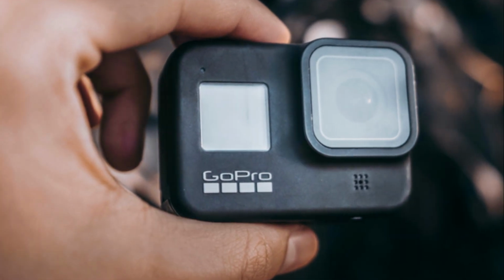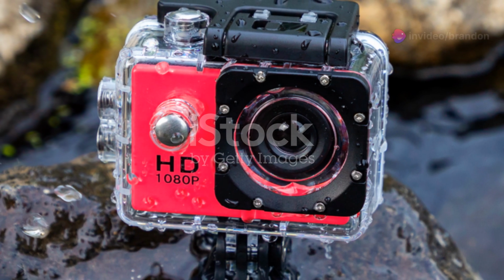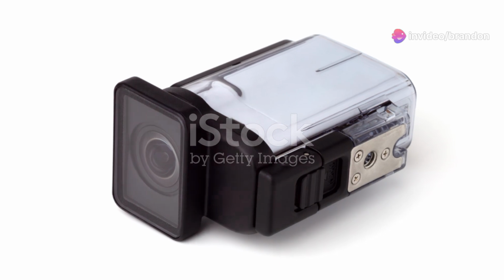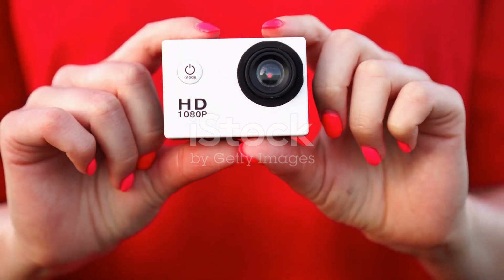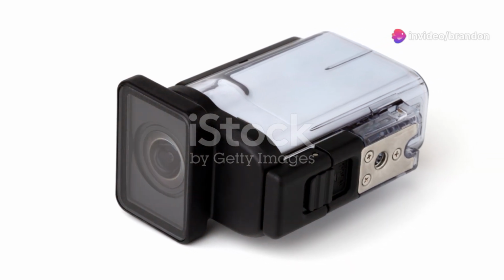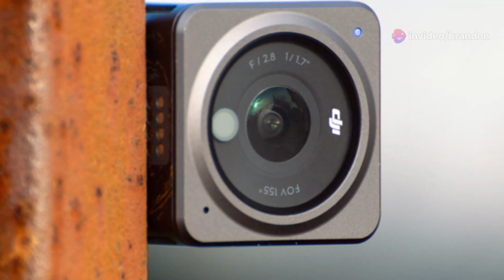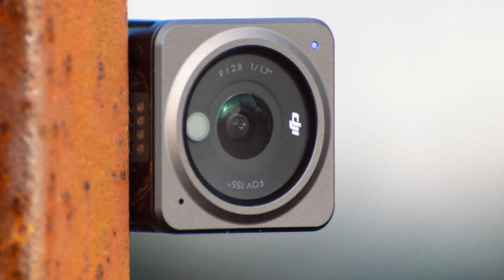Last but not least, let's talk about the Akaso Brave 7 LE, a budget-friendly action camera that offers incredible value for the price. If you're just getting started with action cameras or you're on a tight budget, the Brave 7 LE is an excellent option. Don't let the affordable price tag fool you. The Brave 7 LE is no slouch when it comes to features. It can shoot 4K video at up to 30 frames per second, and it has a built-in touchscreen display that makes it easy to navigate the menu and preview your shots.